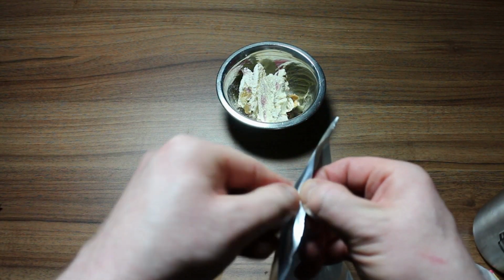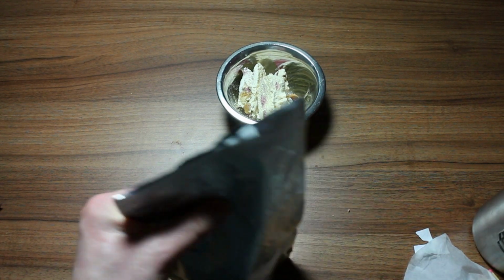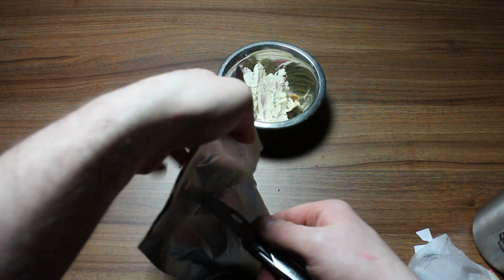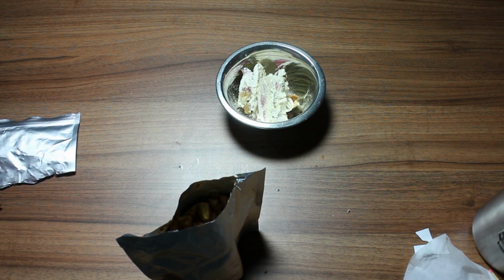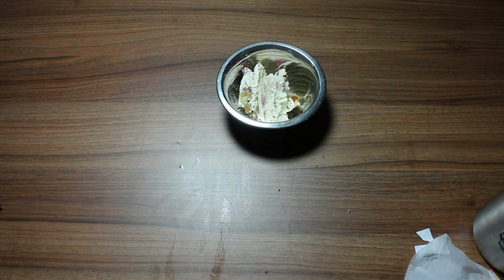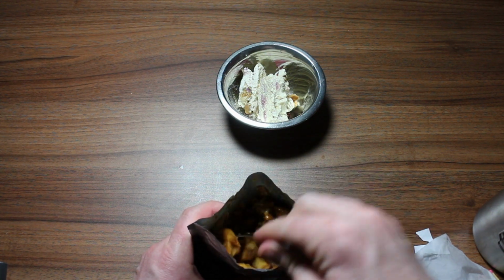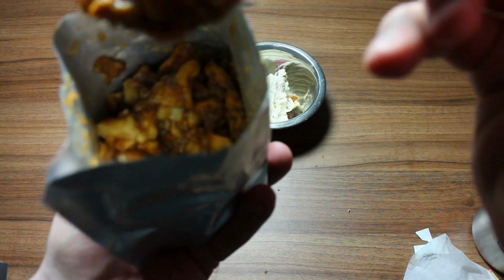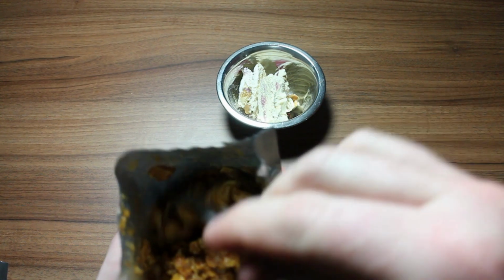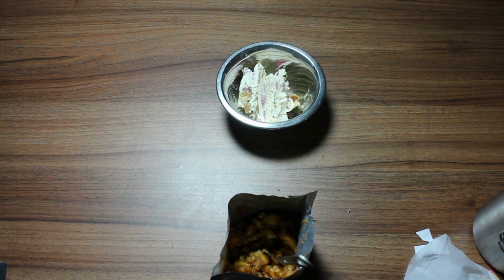Okay, let's see how the apple pie is doing. Yeah, it's looking good. Right. Let's cut this down into a little bowl. So there's the apple pie filling there. Let's try a little bit on its own. Really nicely rehydrated. Nice chunks of apple, like actual chunks of apple.